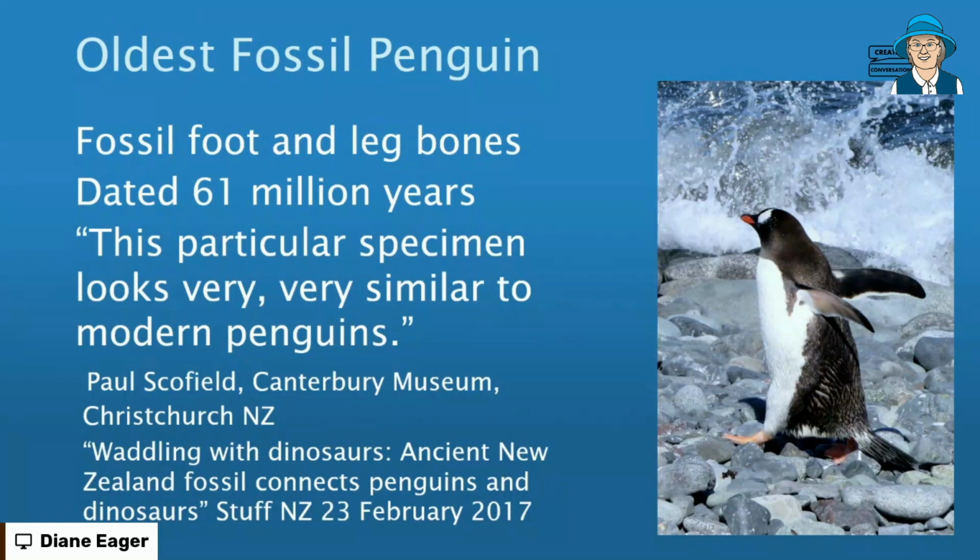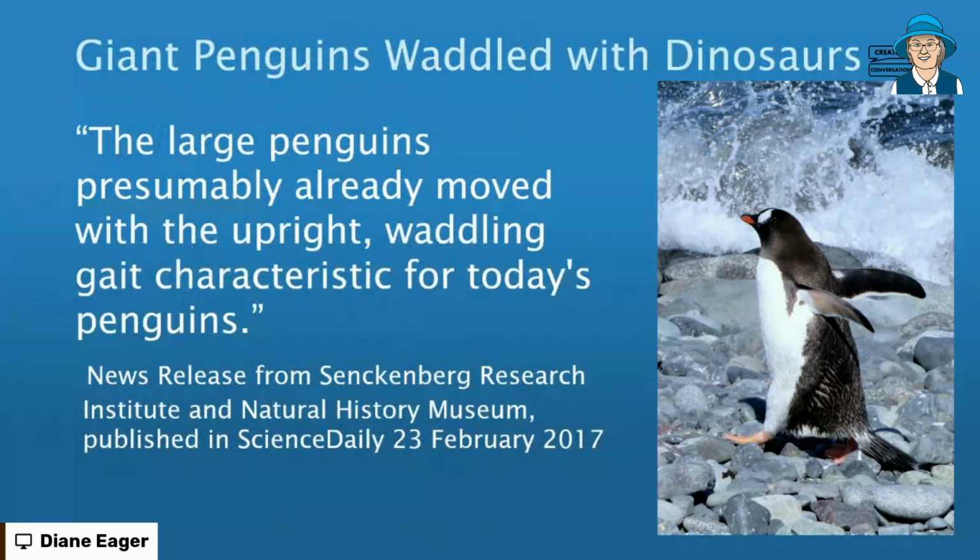So the other interesting thing about this penguin fossil was that it was very large. And they actually said these were giant penguins. The large penguins presumably already moved with the upright waddling gait characteristic of today's penguins. So they were fully formed penguins that move on land the same as they move on land today. So fully formed penguins, no evidence that they have actually evolved from a flying bird, just that they used to be bigger. And we wrote about this particular find back in 2017 when the discovery was made.